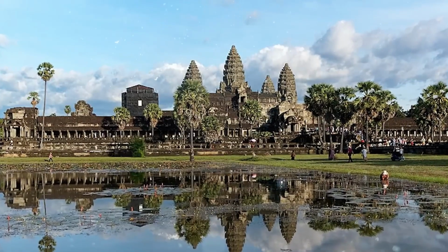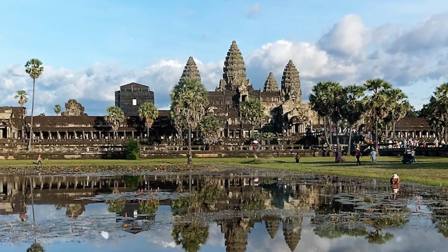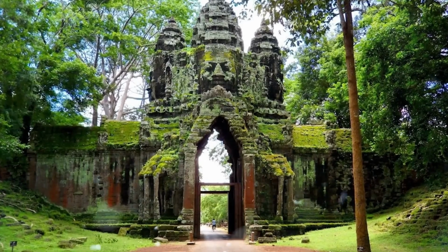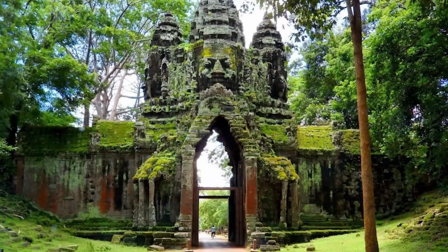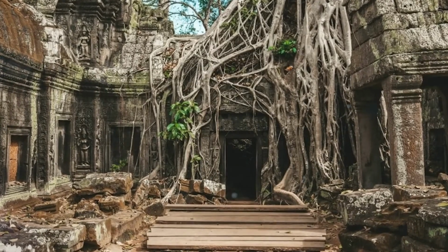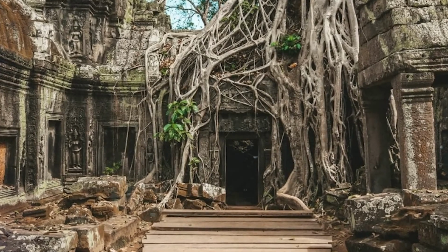Angkor Wat in Cambodia is one of the most jaw-dropping ancient structures in the world. It's also the largest religious monument in the world. It was originally built in the early 12th century, designed as a Hindu temple dedicated to the god Vishnu. By the 14th century, it had become a Buddhist temple, which it remains to this day. The entire temple complex is surrounded by a massive moat.